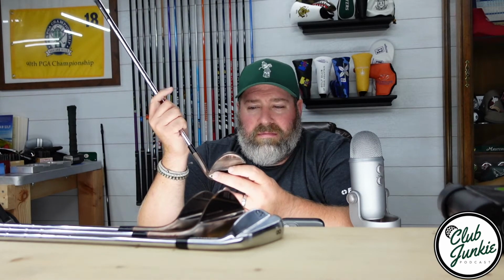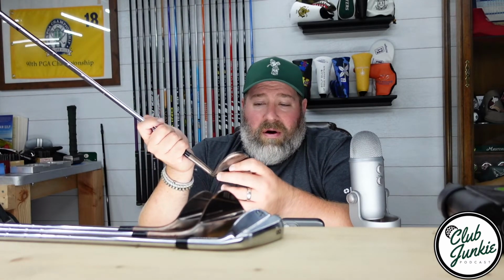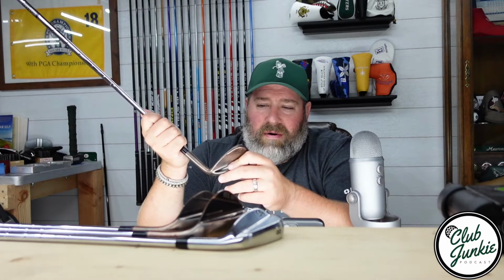So overall, these mill grind threes are really easy to hit. I mean, they really are. The mill grind high toes are really easy to hit.